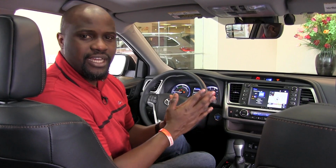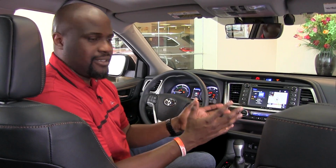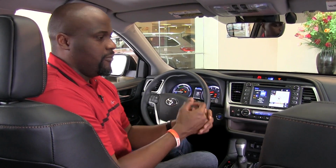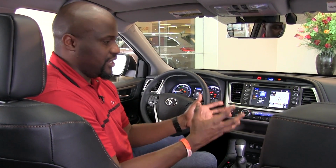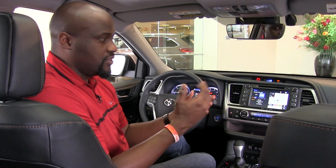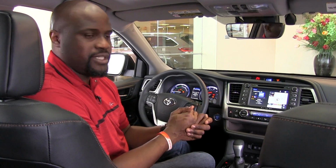Now, let me tell you a little bit about the hybrid technology here. Toyota's been building hybrids since 1996, and they came to the US in 2000. And it's the same principle that's being applied to these Highlanders here. And again, it's not a new model. We've had it since the last generation. Since a couple of generations ago, we've had Highlander hybrids.